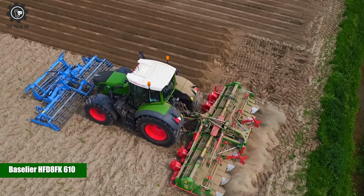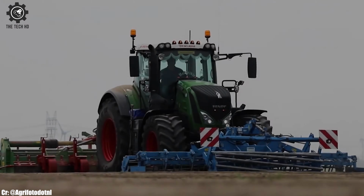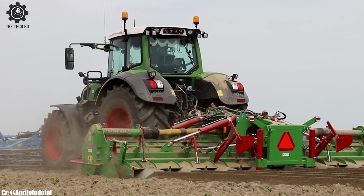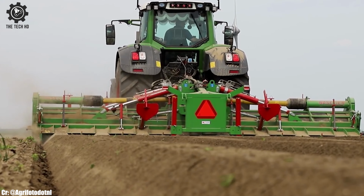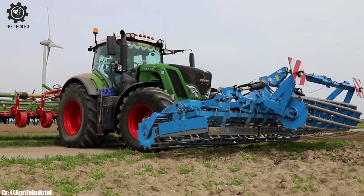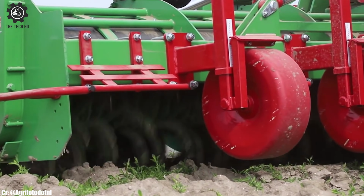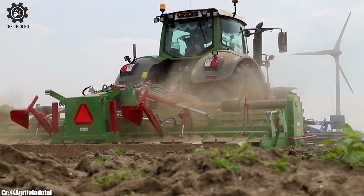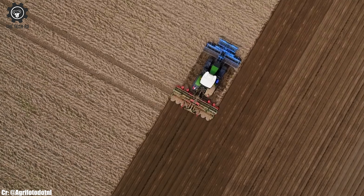Baselier HFD8FK 610. The Baselier HFD8FK 610 is a high-quality and efficient potato ridger, known for its precision and durability in ridge formation. With its 8-row configuration, the HFD8FK 610 allows for fast and consistent ridge building, reducing time spent in the field. Equipped with advanced technology like the adjustable ridging elements, this potato ridger ensures uniform ridge shape and size. Its sturdy and robust design makes it suitable for heavy-duty tasks and challenging terrains.